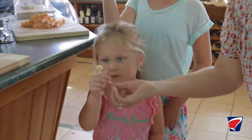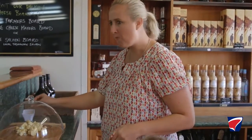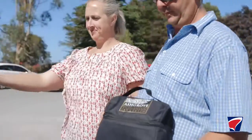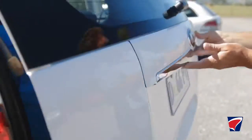We tasted lots of different cheeses, and there was one that was actually infused with wasabi, and it was a lot sweeter than I thought, but absolutely beautiful. When we were at Ashgrove, we stocked up on some cheeses for our picnic and of course the rest of the holiday. Popped them in the car and we were on our way.